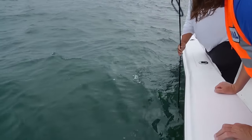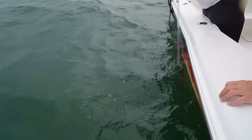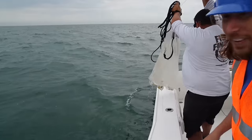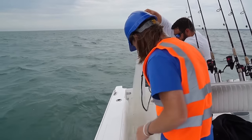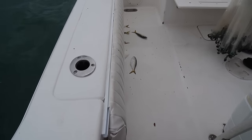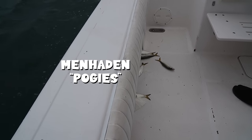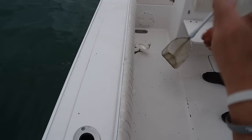Oh, let's see. See if we caught anything. Oh, wow, look at that. We got little fishies in there. Oh, come on, let's check it out. Oh, wow, look at them. And what kind of fish are those? So these are menhaden. We also call them pogies. Pogies. Oh, let's see, there's 1, 2, 3, 4, 5, 6, 7. We caught 7 of them.